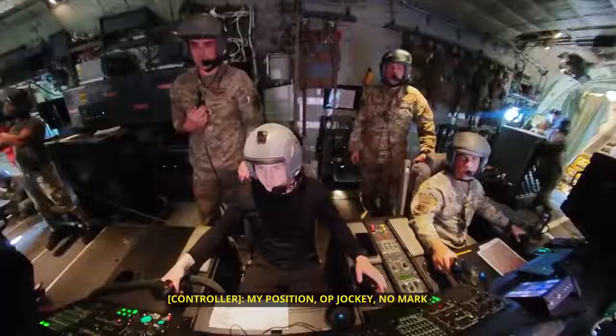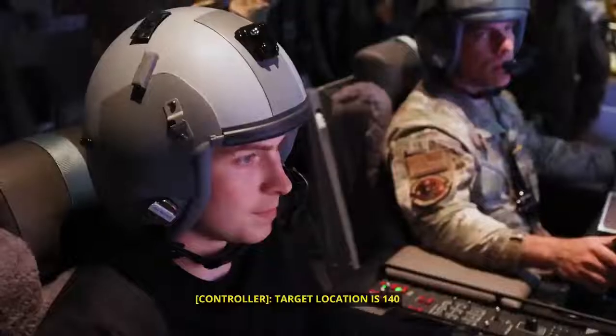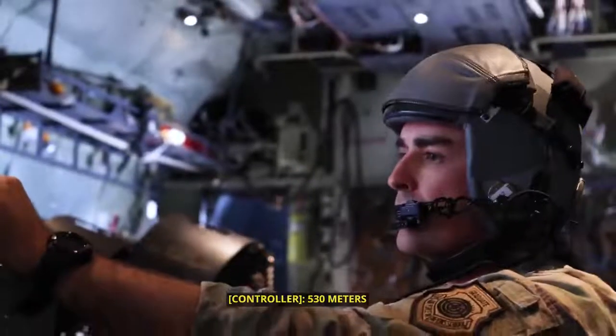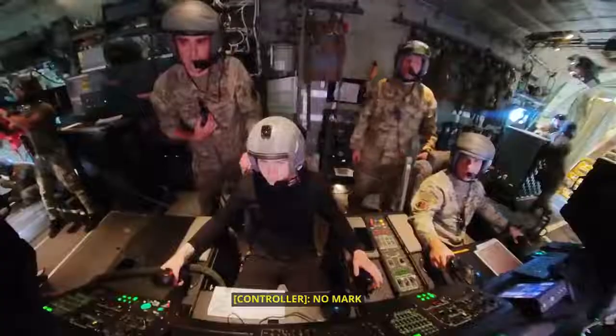Send it. My position, OP Jockey, no mark. Target location is 140, 530 meters, group of 3 tanks, in the open, no mark, over.